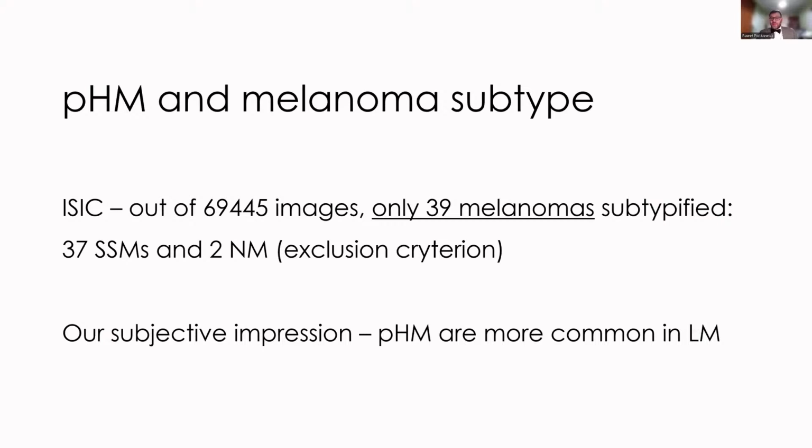Of course, we intended to correlate peripheral hyperpigmented microcircles and melanoma subtype, yet we faced an unexpected problem. Unfortunately, we were unable to perform such testing as in the entire ISIC database with almost 70,000 cases, there were only 39 subtypified melanomas, and majority of them were superficial spreading melanomas, and there were 2 nodular ones. That was an exclusion criterion. So we hope to do it with our own dataset in a secondary study. For now, our impression is that these are more common in lentiginous melanomas.